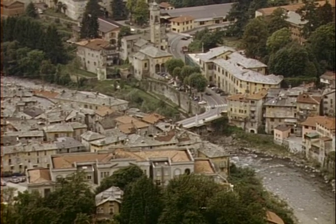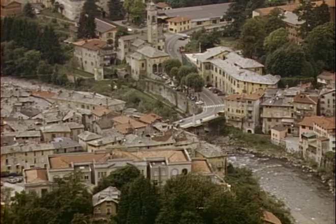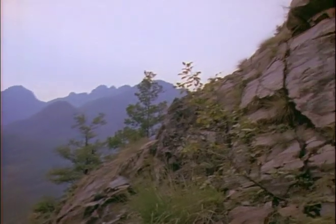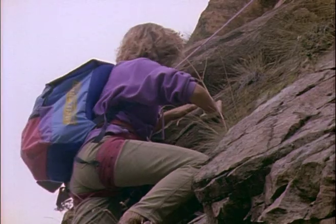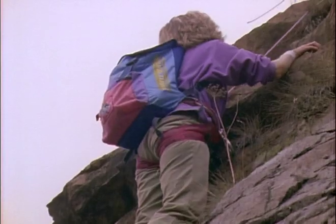It turns out that underplating has added new crust to the bottom of continents all over the planet. Here in the Alps of northern Italy, geologists can actually see where this happened millions of years ago. This is the Ivrea Verbano zone, a rugged place where geologists must also be expert rock climbers.